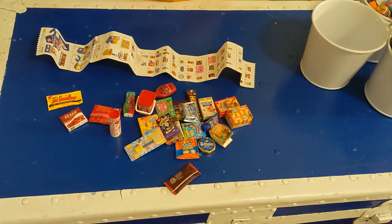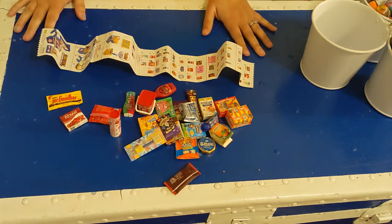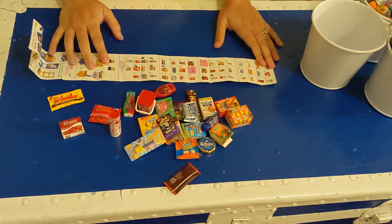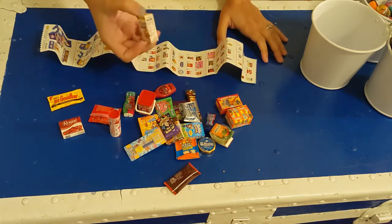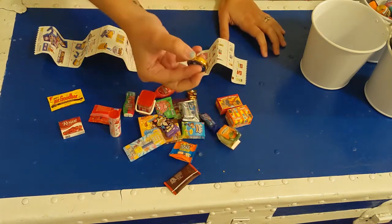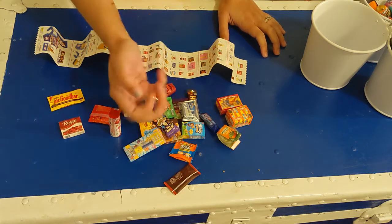It promised 6 exclusive minis. Did I get 6 exclusive minis? Technically. Am I happy with the 6 exclusive minis? Not really. Triscuits? Really? Like, why is this exclusive? Golden Icebreaker's pretty cool. I like that a lot.